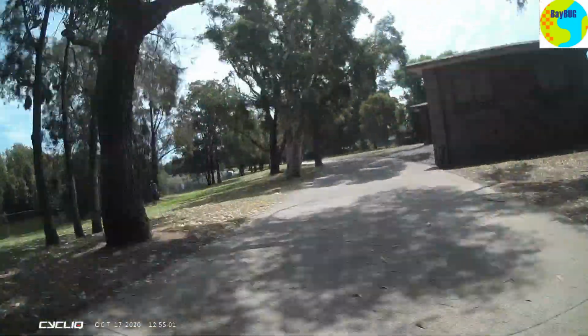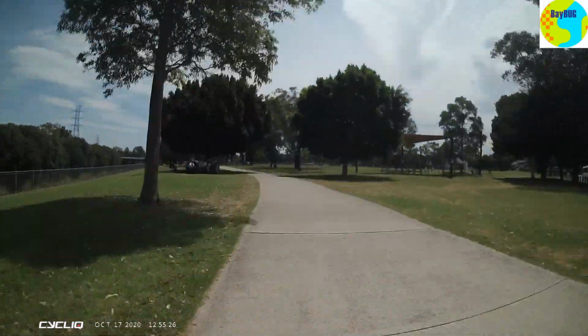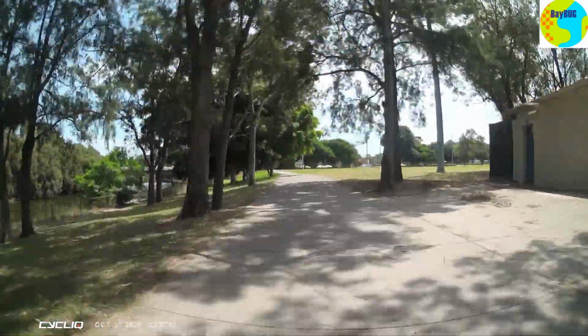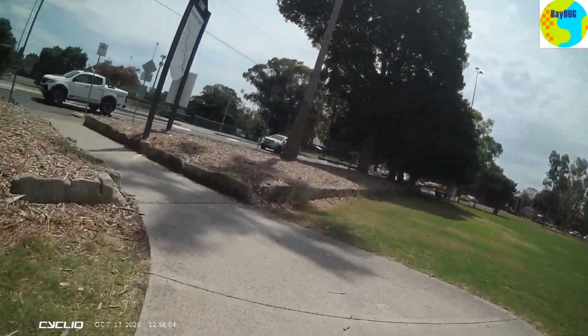You do go past quite a few sports grounds along the way, and most of them have public toilets next to the path. But the toilets are only seen to be unlocked when the ovals are being used for training or a game, so don't assume that you're going to be able to find a toilet. I guess if you do get short, at least there's plenty of trees along the path.